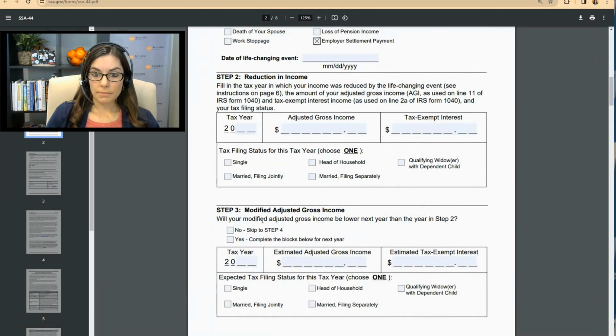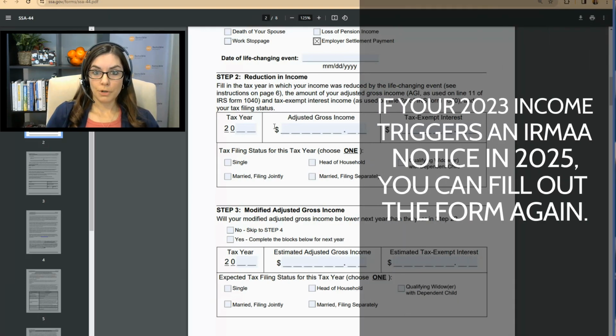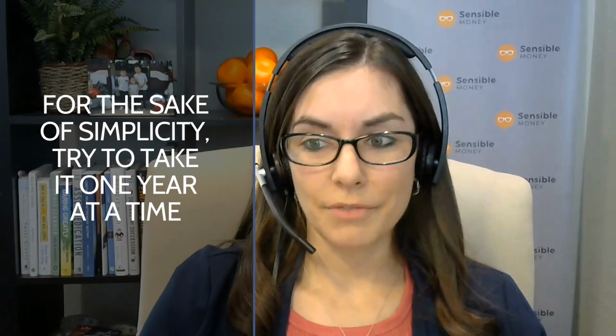In the example of where we're at now, we're in 2024. Well, next year is 2025, and 2025 Medicare premiums are based on the 2023 tax return. If your income in 2023 causes you to trigger an IRMAA notice in 2025, you can just come back and fill out this form again. You can, if you wanted to, fill out step two and three. You could fill out step two to say, for example, my 2024 income is going to look like this, and then fill out step three that says my 2025 income is expected to be even lower than my 2024. That is an option. It tends to overcomplicate things, so I just say try to take it one year at a time for simplicity.